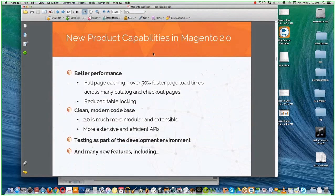As we get into some of the new product capabilities, because of the full page caching with Magento 2.0, it's over 50% faster page load times than 1.x, and also has reduced table locking, which was an issue for many in the previous version. And the clean, more modern code base is much more extensible and has efficient APIs, as I mentioned. And it also enables worry-free upgrades.